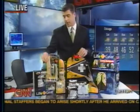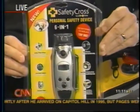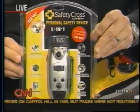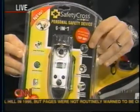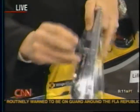Also, things like this. Take a look at this. This is a 6-in-1 personal safety device, which does a variety of things. It has a compass, a strobe light, a flashlight, an emergency radio, and it also has the ability to charge a cell phone. It needs no batteries whatsoever. You just simply give it a couple of winds and it's good to go for quite a while.